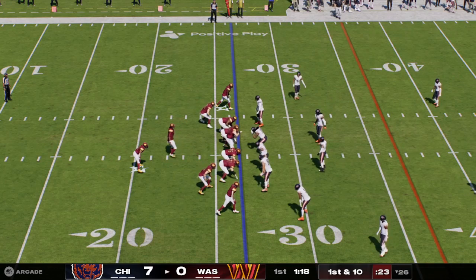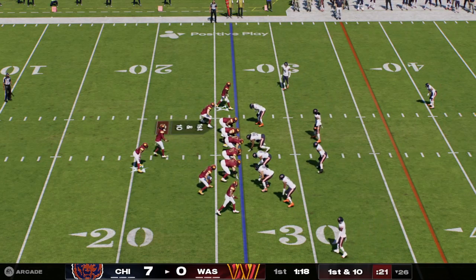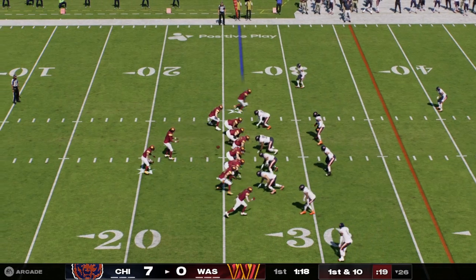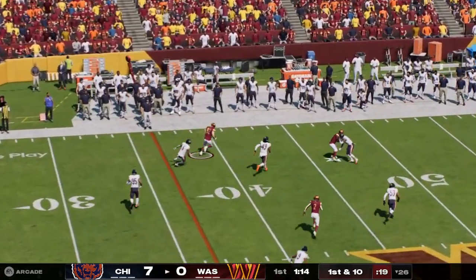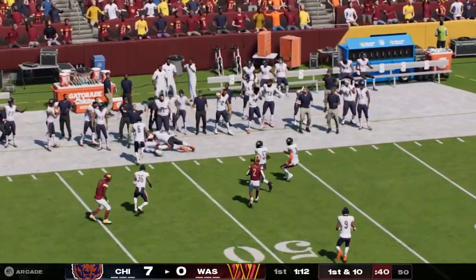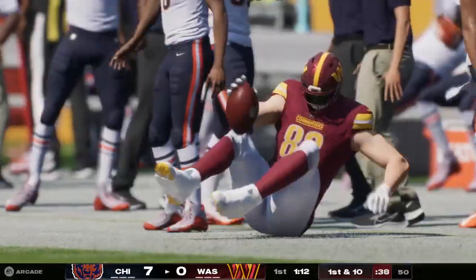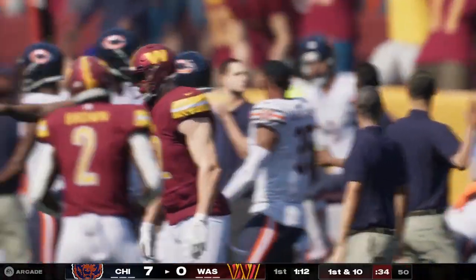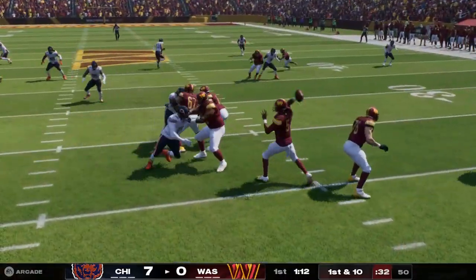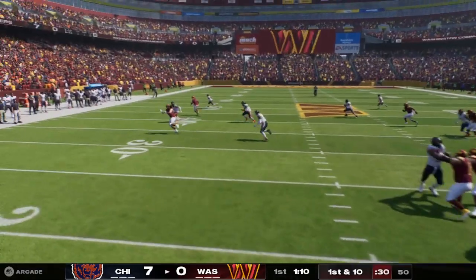Set to go now on 1st and 10. Right to the air goes Daniels. That's to the rookie 2nd-round pick, Ben Sinnott. And he will have this at midfield, forced out of bounds there. Terrific start to this drive. Gain of 23 and a 1st down.